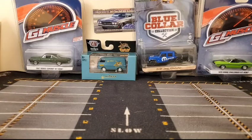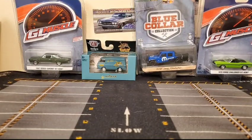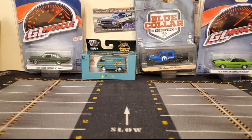Those 2 cars look absolutely great together. Nice. So anyway, back to Mopar Monday.